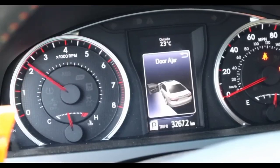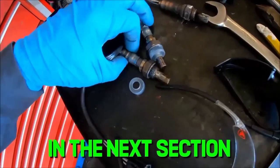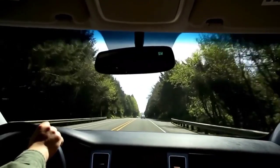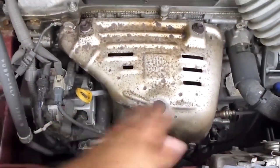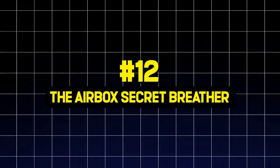But that's only the beginning. In the next section, I'll tell you about one of the tricks that actually cross into "don't let your mechanic see this" territory. This one will change the way your car breathes, burns, and performs altogether. Say 12. The airbox, secret breather.